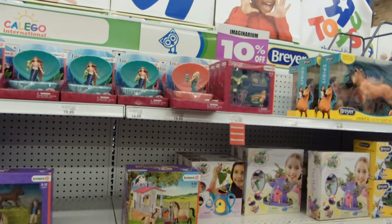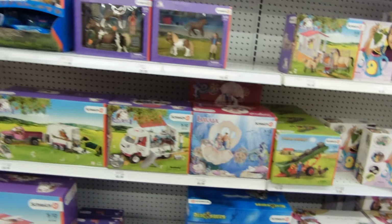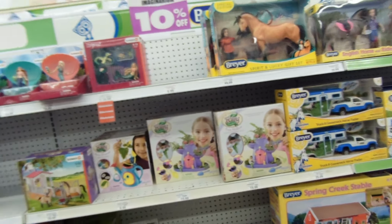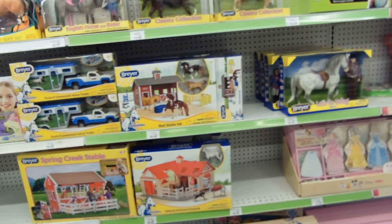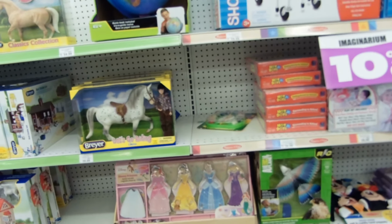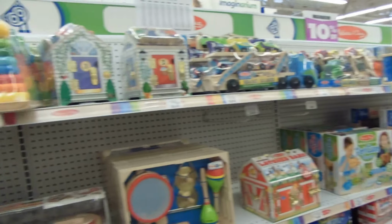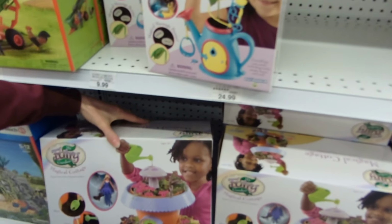Yeah, little detailed figures here. Farm World, dinosaurs, horse club. It's everything a kid could imagine. It's kind of like being in an endless toy aisle, honestly. It just keeps going and going. Fairy gardens. It's a thing. Who knew?